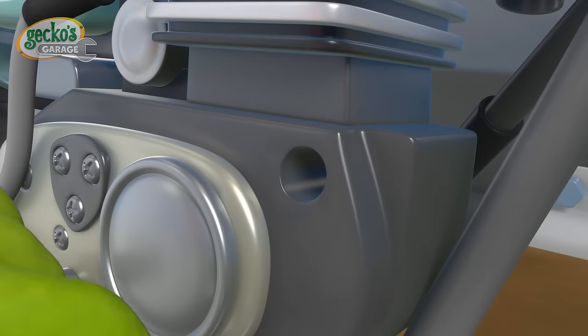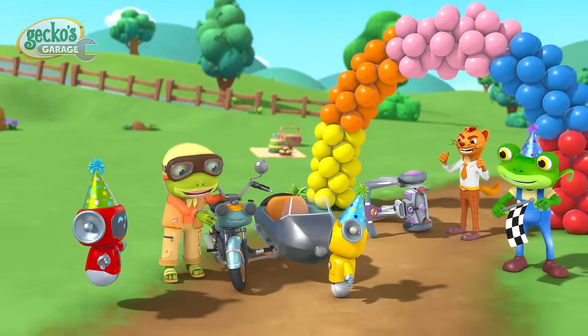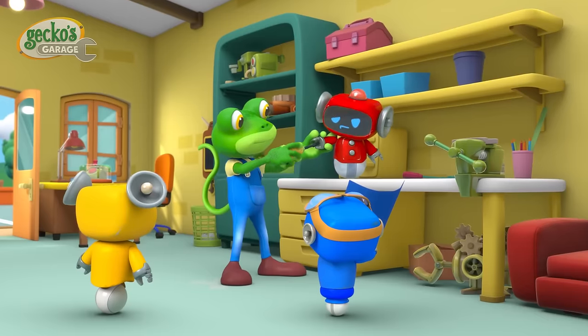Miles' starter motor. Happy birthday, our special Miles. Goodbye, everyone.